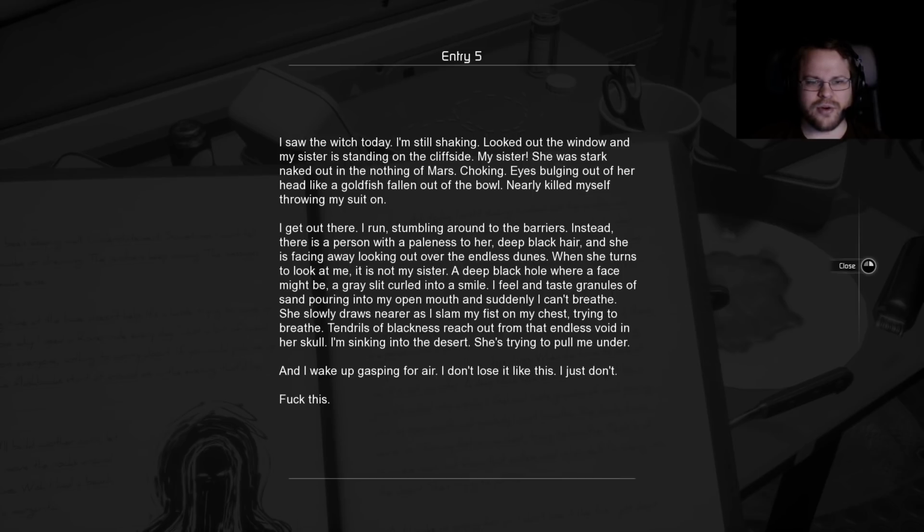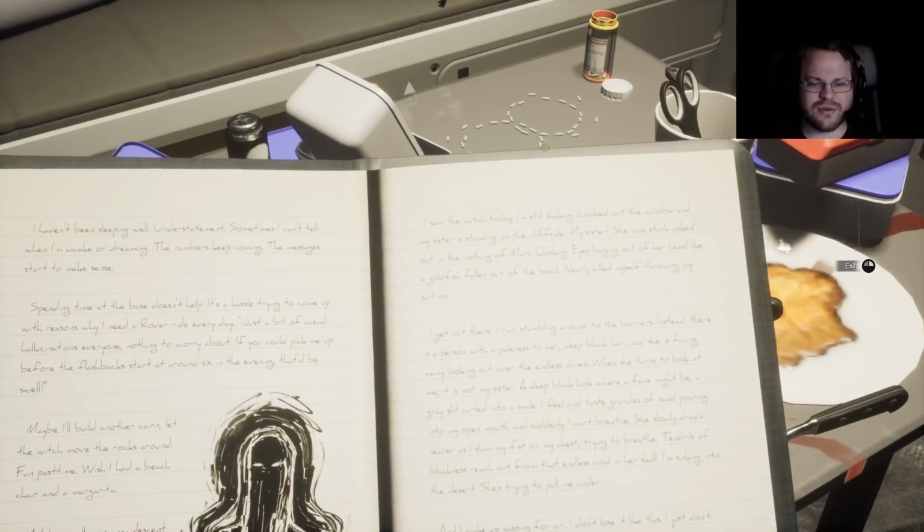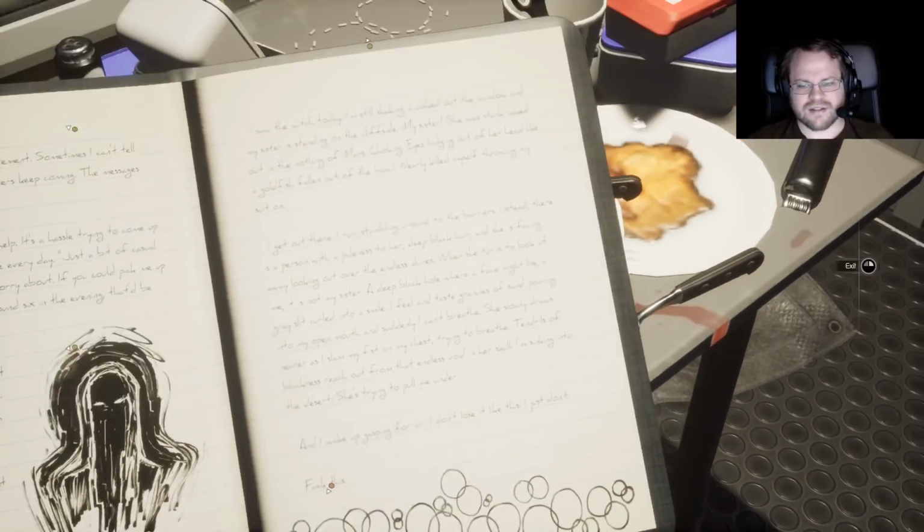A deep black hole where a face might be. A gray slit curled into a smile. I feel and taste granules of sand pouring into my open mouth, and suddenly I can't breathe. She slowly draws nearer as I slam my fist on my chest, trying to breathe. Tendrils of blackness reach out from that endless void in her skull. I'm sinking into the desert. She's trying to pull me under. And I wake up, gasping for air. I don't lose it like this. I just don't. F this. Circles.